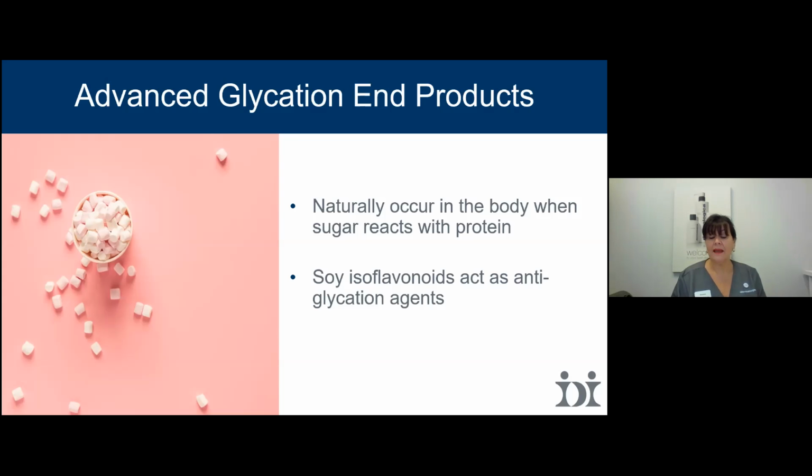Our collagen and elastin proteins are highly susceptible to glycation, resulting in the formation of these advanced glycation end products, or AGEs. This triggers inflammation and sensitivity, inhibits cell regeneration, and triggers more reactive oxygen species. The formation of AGEs also contributes to the cross-linking of protein fibers and loss of elasticity. Our body doesn't possess enzymes that can reverse the reaction or remove AGEs.